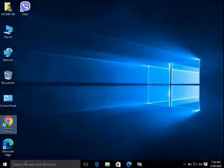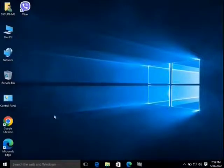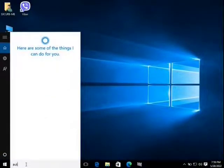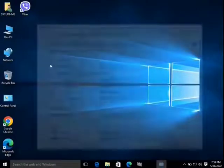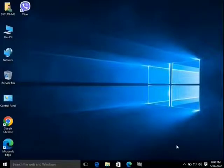Let's say all of it was successful. On a Windows computer, in the search bar at the lower left, type auto. Disable the autoplay setting. Mostly, autoplay is enabled by default. Autoplay means if you insert a flash drive into your computer, it will automatically read the new device. So what if it has malware? It will also execute and infect your device automatically. So please disable autoplay. You can read the new device manually, not automatically.